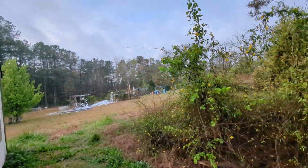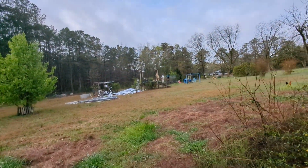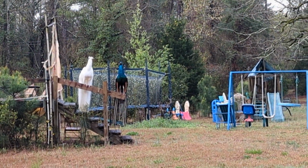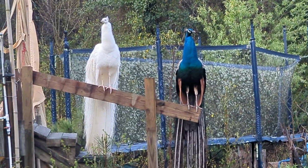Okay, let's see the peacocks. Oh yeah, they're having a good time. Look at the peacocks sitting there and looking around. You see, those are the two male peacocks, so beautiful.